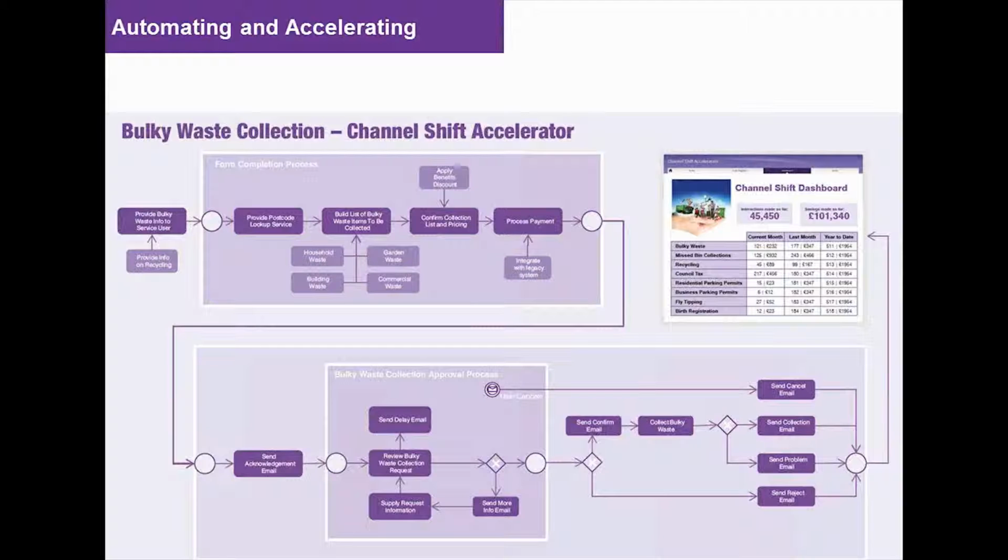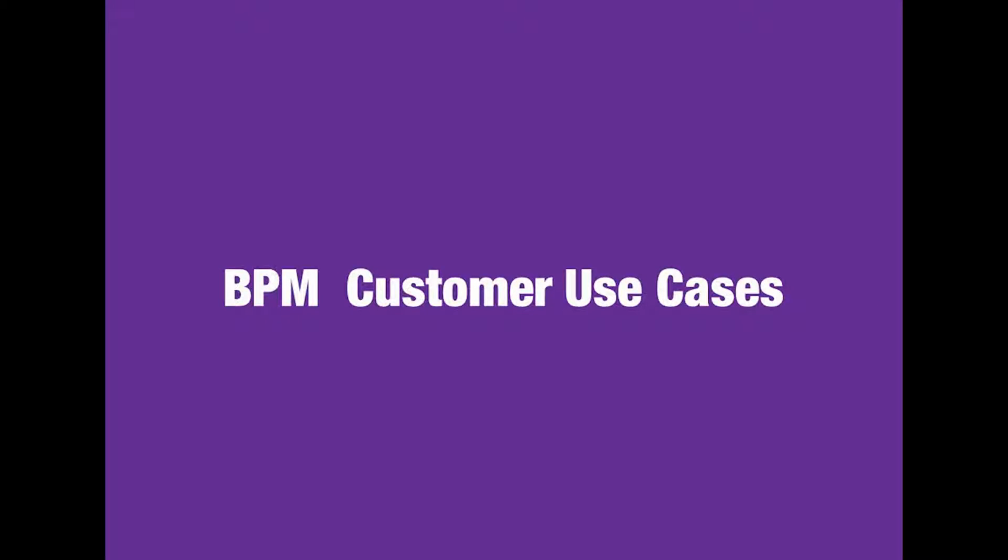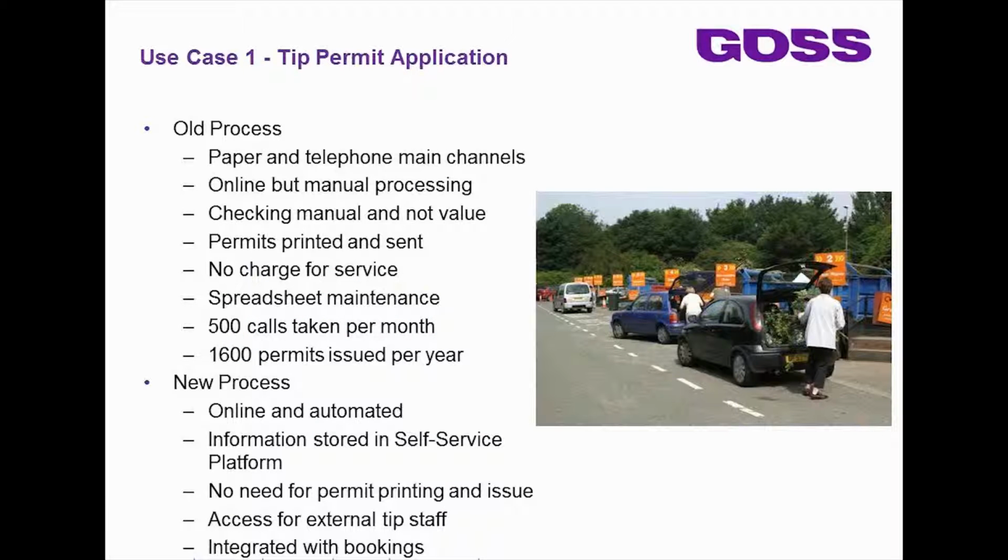And then there are confirmation emails that the job's about to be done. If there's a problem with the job, then there's a notification going back to Derek and Doris again to tell them, sorry, we couldn't pick it up. So all of that informs a channel shift dashboard, which tells you how many transactions are being done online, how much that saved the organisation. It also helps you to identify any trends or any issues where forms aren't being taken up. A lot of our customers use that as an internal communication tool, but some of our customers actually publish that on the website.